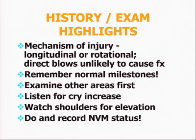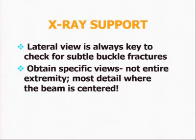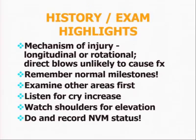We're going to talk about it. I know Dr. Walsh just talked about it. When you think that there's a problem with one area of the extremity, I always say examine the other areas first, so you don't lose the child's confidence right away. If you're palpating along the length of the bone and you're not sure where there might be a problem, listen for a cry increase, or watch when they elevate their shoulders. And always record their neurovascular motor status.